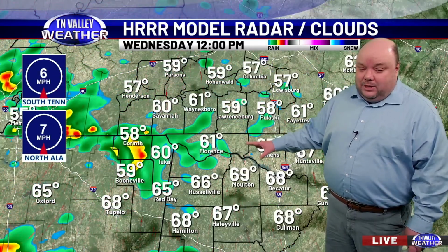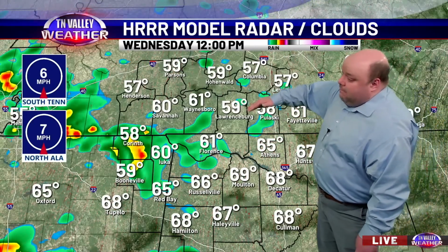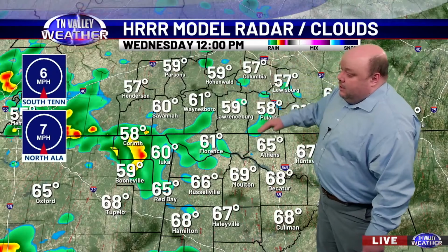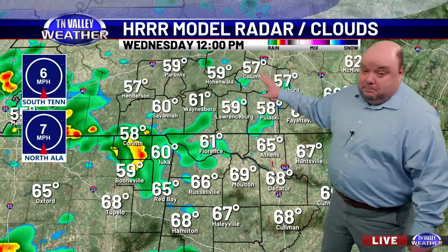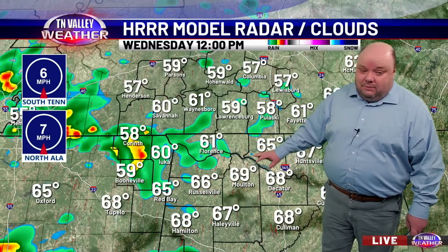Mostly cloudy for Wednesday, but a little bit of sunshine getting us to warm up. And I do think that boundary lifts back farther north than what the model's showing here. So I expect most of the area to get into the mid to upper 60s to lower 70s tomorrow.